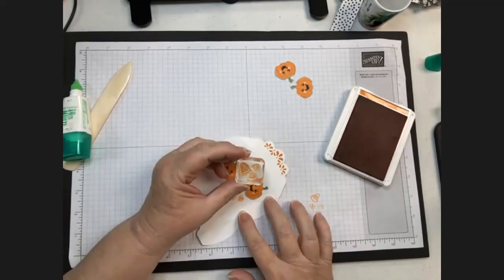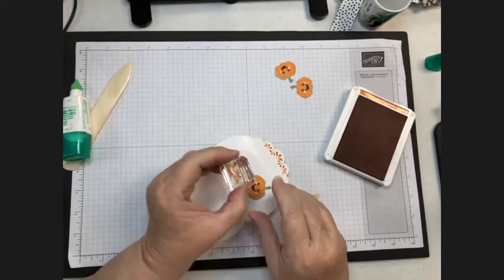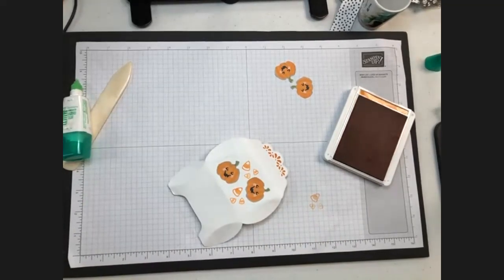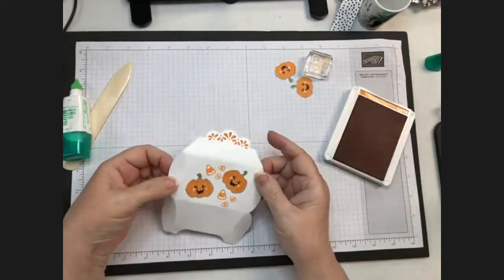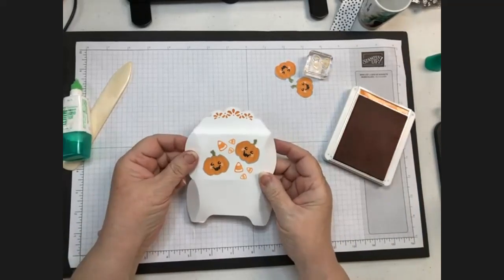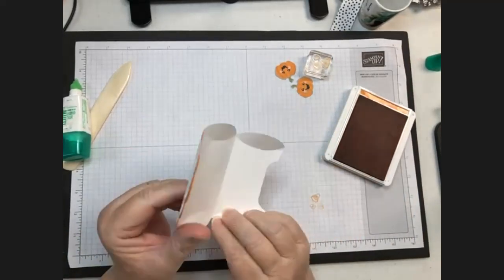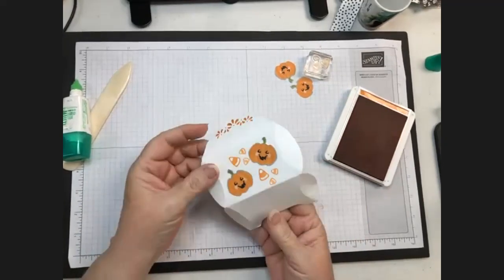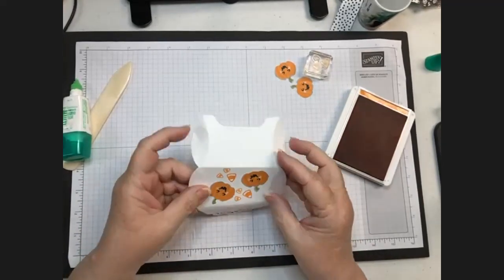Do I want to do that? Sure, why not? Just commit. There we go. All right, so that'll be the back of our little box. Okay. So I'm going to turn this over now because this will be the front. So I'm going to have to turn this way.